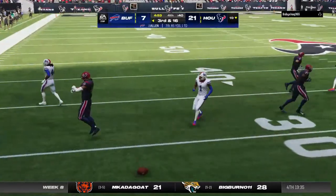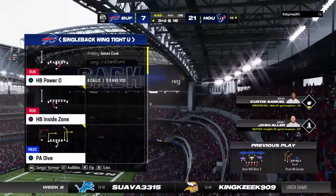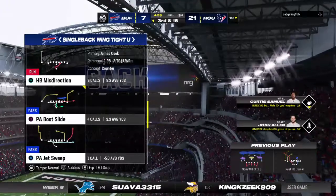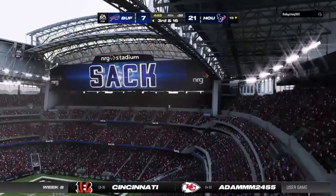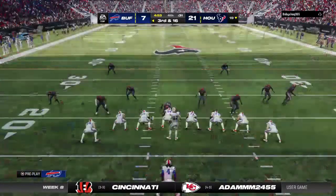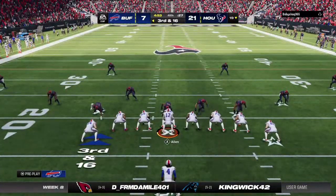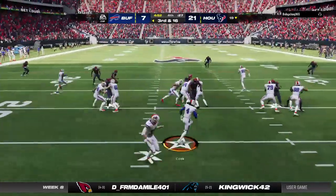His throw incomplete. Certainly looked like someone was very confident in his ability to fit that one in. I would say he was overconfident because there wasn't a whole lot of separation there. Had that one covered pretty well downfield and knocked it away. The Bills on 3rd down. They've hit 2 for 4 thus far. This is 3rd and 16.